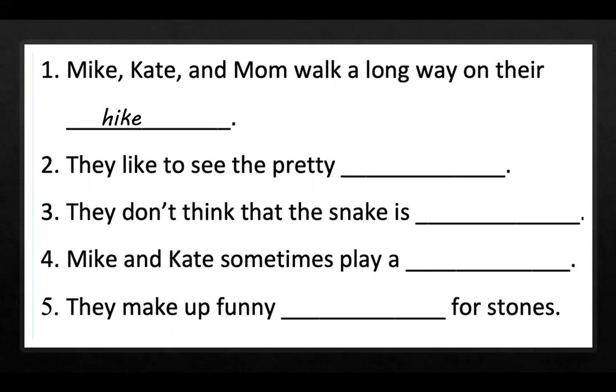Awesome, let's review our work. We already did number one. Let's look at number two. They like to see the pretty roses. Did you write roses? Roses has a suffix S, just like we learned about in the last weeks, but the base word has a vowel, consonant, and E. The E is making the O say its name. Number three, they don't think that the snake is cute. Cute has a U, which is a vowel, a consonant T, and a silent E. The E makes the U say its name. They don't think that the snake is cute.